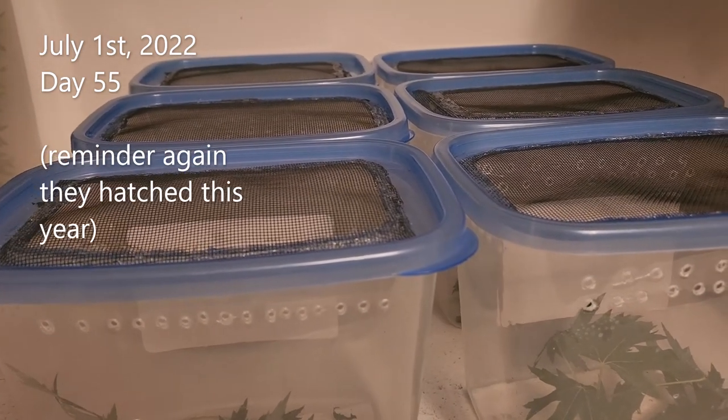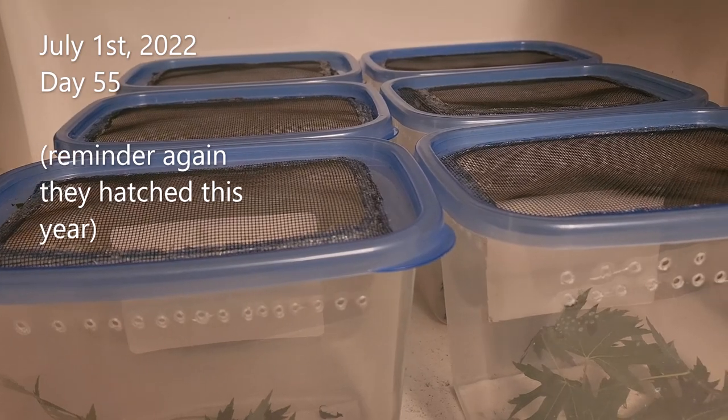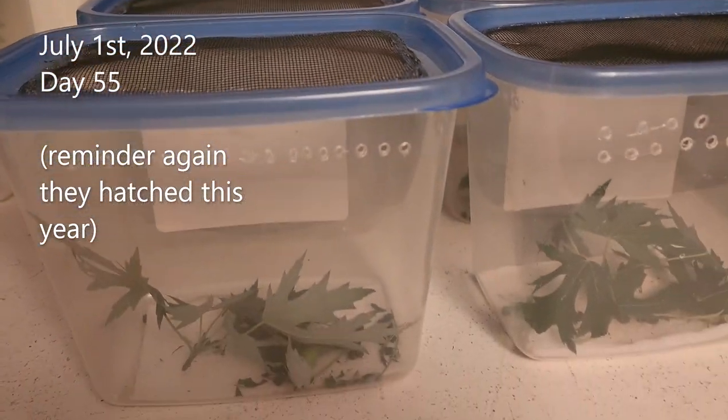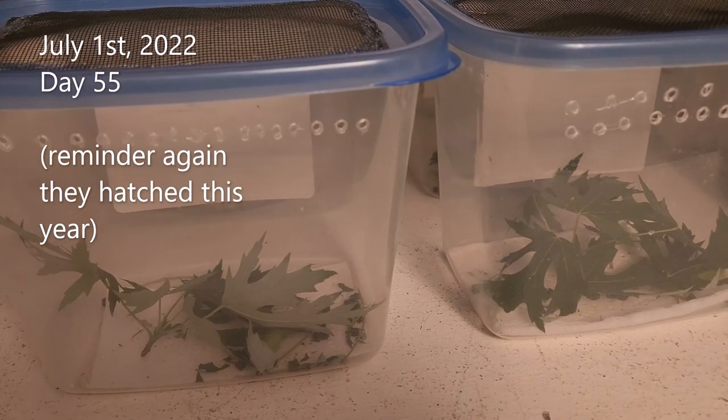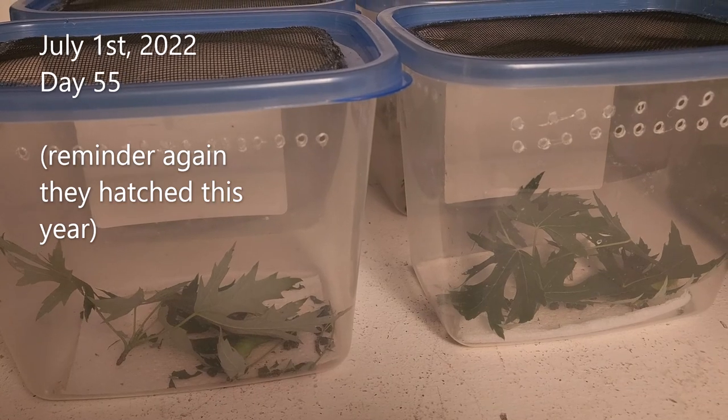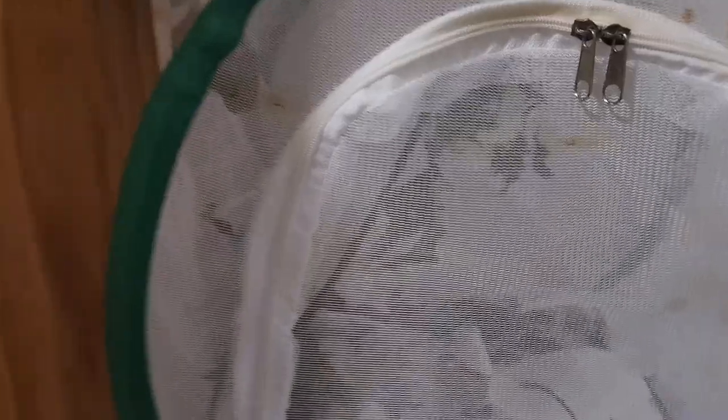Or if there's a cooler part of the house, I might keep them there, or maybe in the refrigerator. It just really depends on the temperature. I don't want it to be too cold to where they could die. But yeah, I just wanted to update you guys, let you know how the Polyphemus caterpillars are doing.